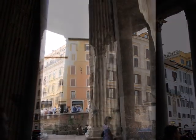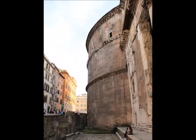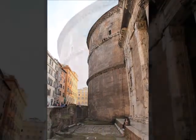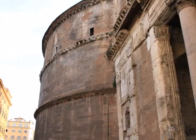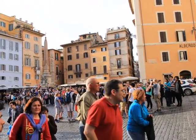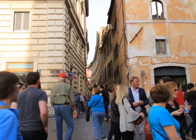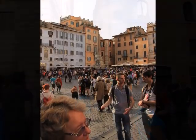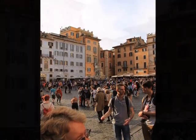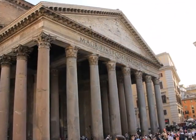Initially, you used to have to walk upstairs to get into the place, but as centuries passed, they kept filling it up so that now it's almost level. The square in front of the Pantheon is called the Piazza della Rotonda. It is said the Pantheon has one of the most perfect interior spaces ever constructed, and it's been copied ever since, but you'd have to talk to an architect about that.